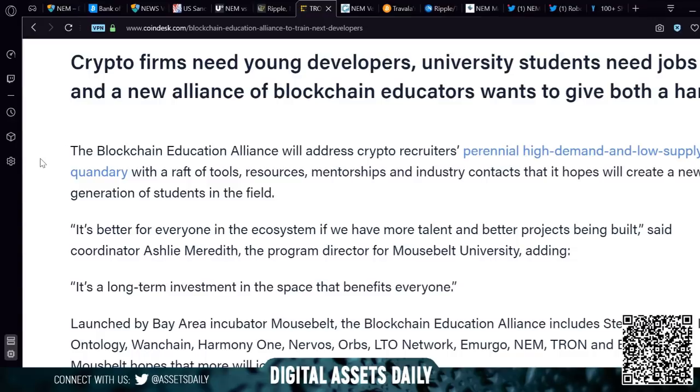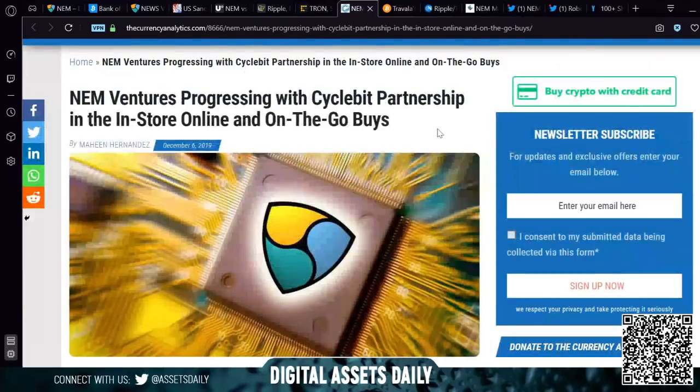Launched by Bay Area incubator Mousebelt, the Blockchain Education Alliance includes Stellar, Hedera, Icon, Ontology, OneChain, Harmony One, Nervos, Orbs, LTO Network, Emergo, NEM, Tron, and ETC Labs. Mousebelt hopes that more will join. So now we've shown that NEM is partnered with Ripple in a project, and NEM is also partnered with Stellar in a project. So that really caught my attention.